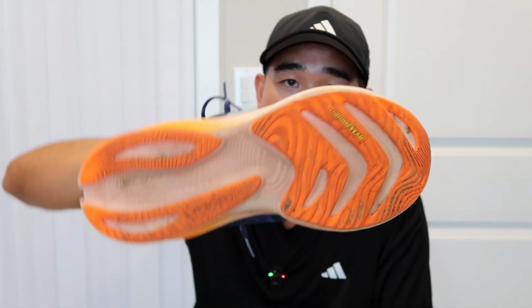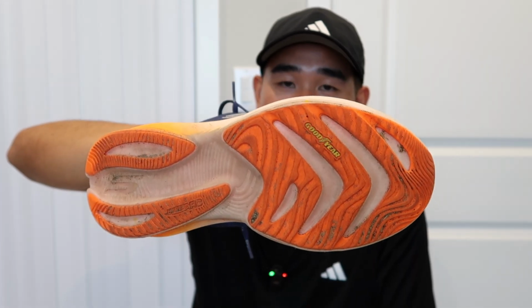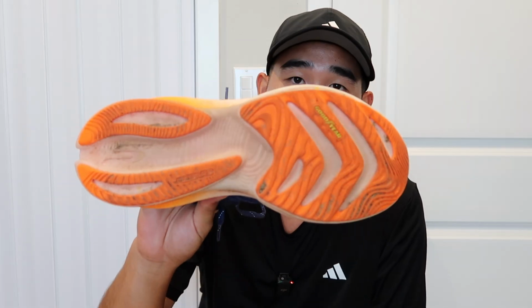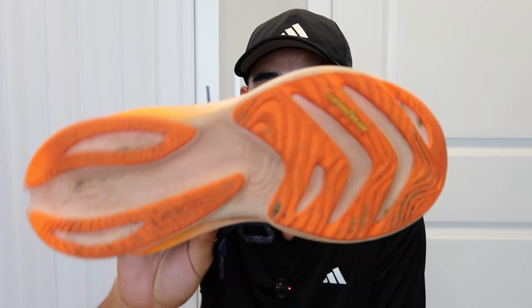Now let's talk about the Skechers Aero Spark outsole. So this honestly is one of my favorite outsoles in a daily trainer right now. I'm a big fan of Adidas Continental rubber outsoles as well as Puma grip outsoles. I think that they make the best outsoles in the game right now, but Skechers came in hot with a Goodyear collaboration on that rubber compound of the outsole, and honestly I got really good traction.